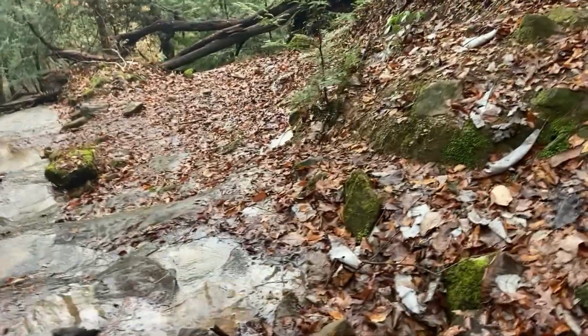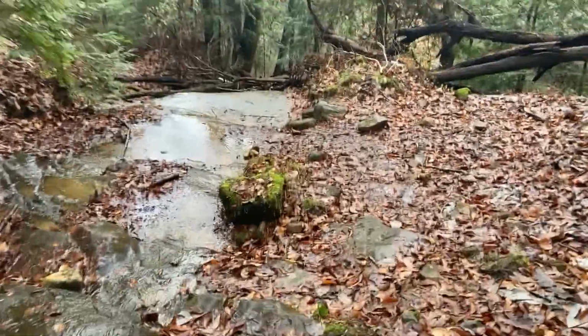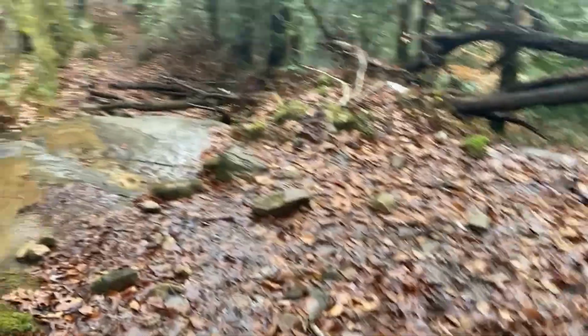So some of the reviews for these trail runners said they were not great for slick rocks. I found out that is very true. So I just have to be a little bit extra careful.